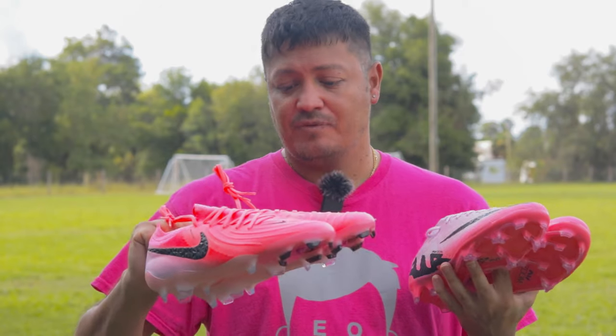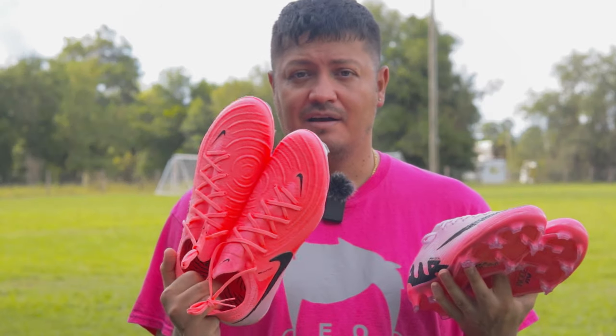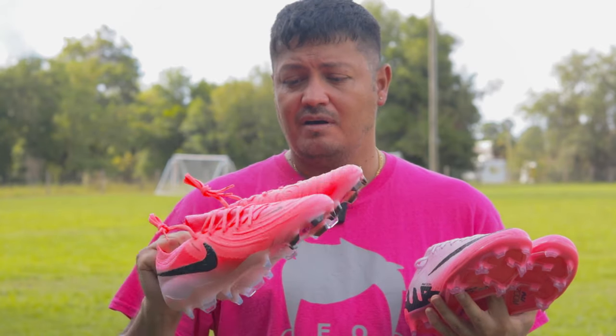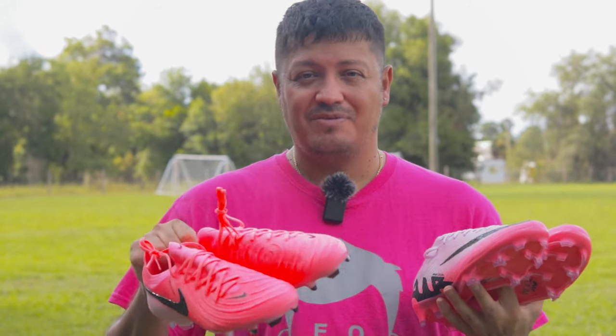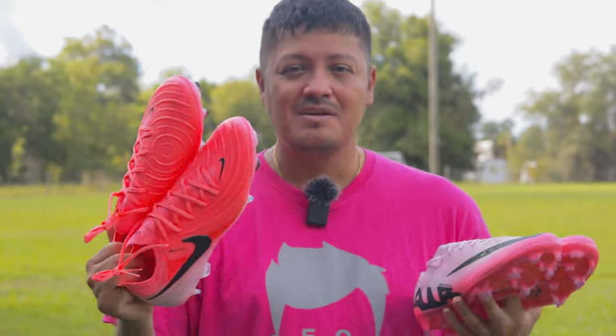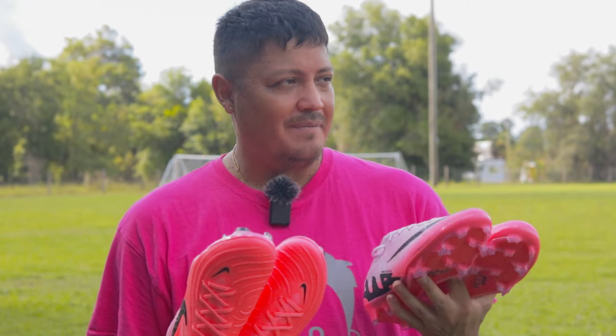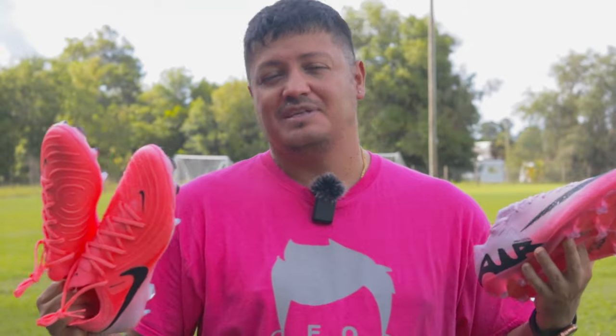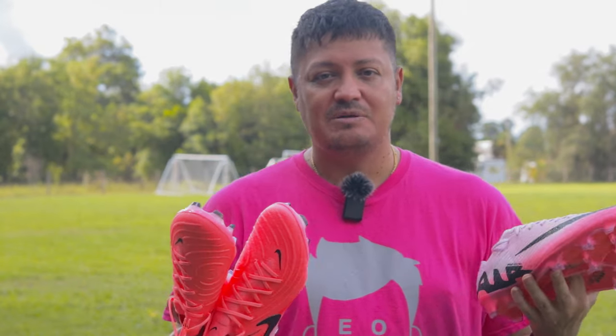For me, I do have to give myself a tight squeeze to feel locked in, just so my foot doesn't move around a little bit, and grip socks always will help that. And you can also make your own grip socks. You don't have to buy the expensive ones. Honestly, you can get cheaper ones, but I don't know about durability, but you can make your own grip socks as well.